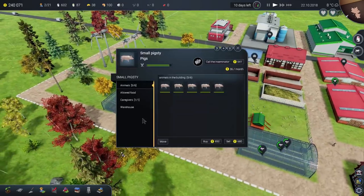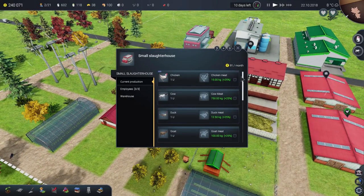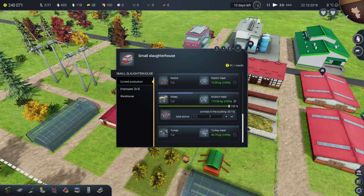My animals are ready for breeding. It's the pigs. Splendid. Okay, what are you doing now? I've completely forgotten what I told you to do.